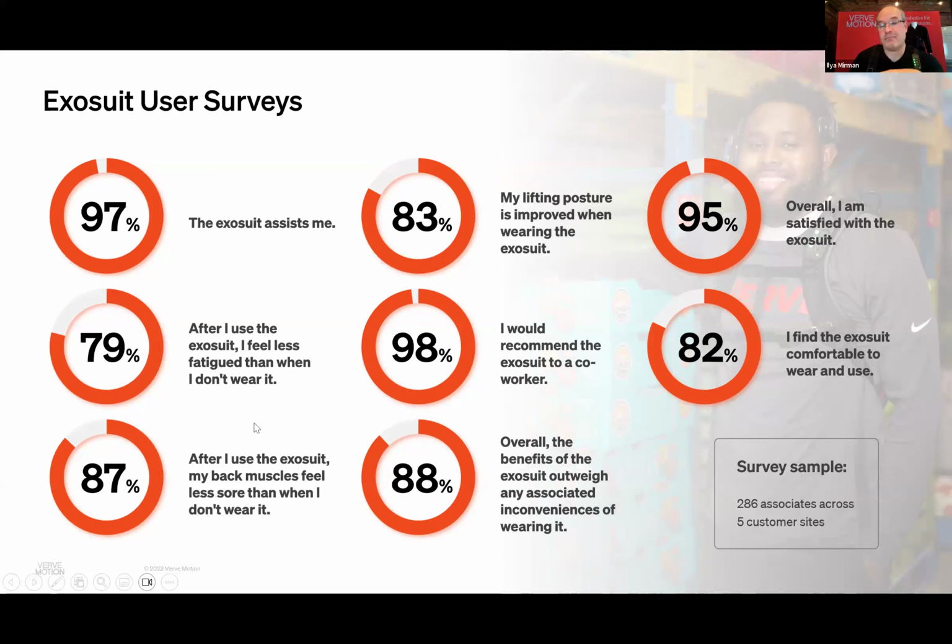So the basic results are very high satisfaction sentiment. Would recommend it to a friend, feeling that the suit helps. In the facilities where it's optional equipment, and in some it's actually made mandatory based on how much of an injury reduction they've seen. But in most facilities today, it is optional, and statistically, we see people preferring to wear the suits.